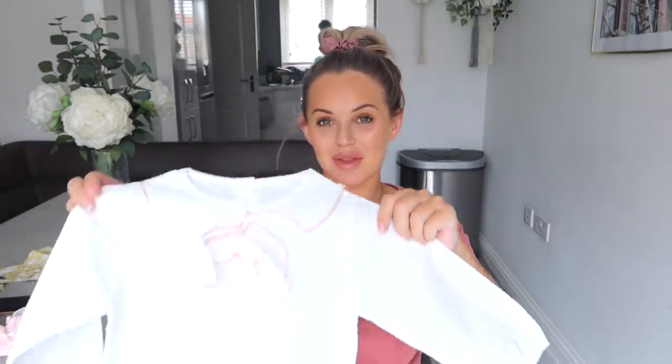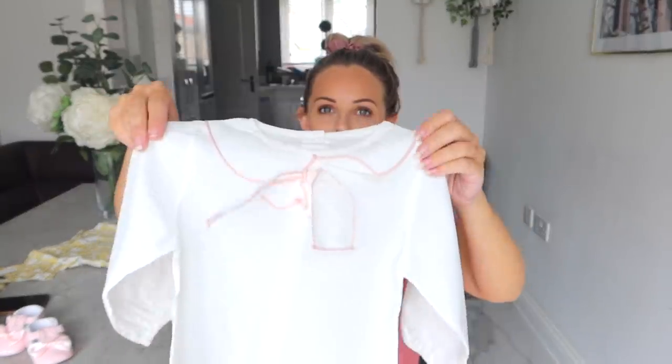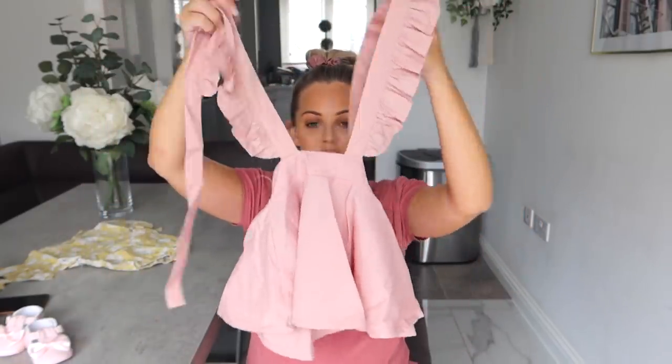Now I did order something for big girls as well. So when I say big girls, I'm talking about my nieces who are two. It was a set, so it came with this shirt. Now this is just a white shirt and that is very cute on the front actually. Didn't see that when I got it out of the packaging. It's got a bow on the front and it's white with a pink lining. And then this skirt goes over the top, like a ruffled skirt, then it ties at the back. So I thought that was really lovely.